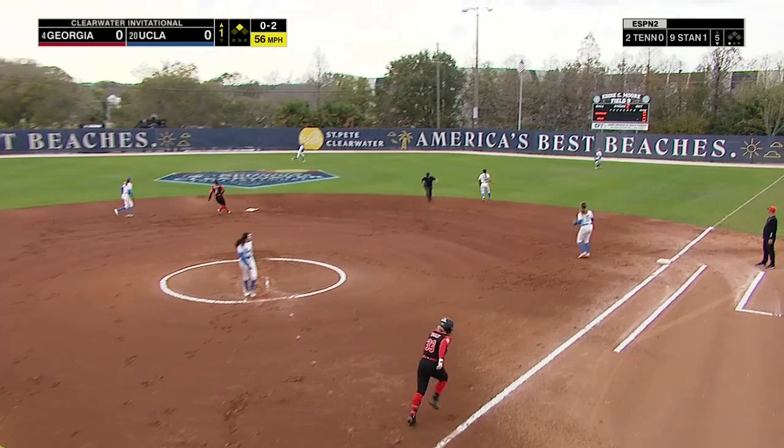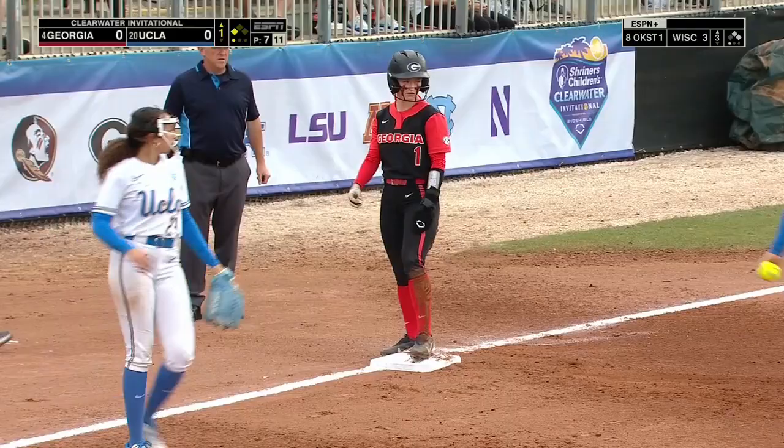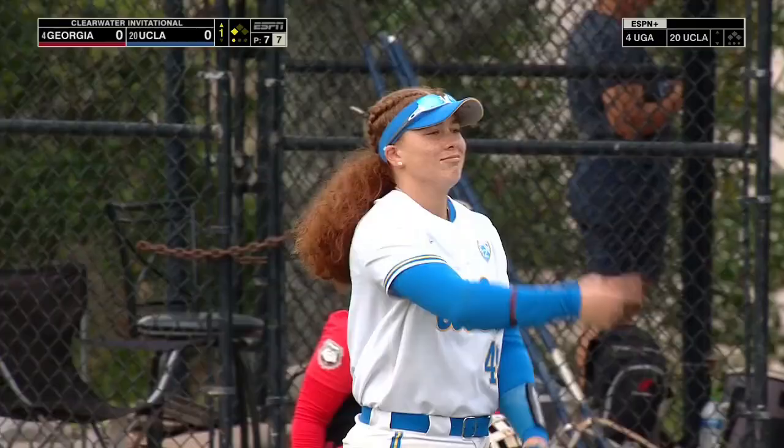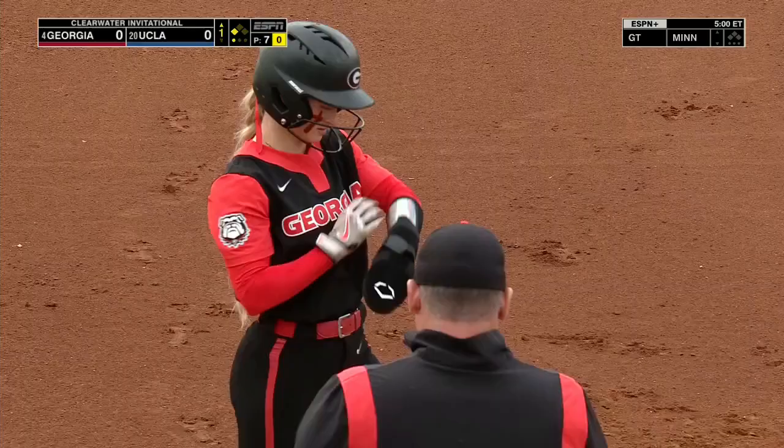Tagging, Goodnight, headed to third. A two-hop throw there is a bit up the line. Goodnight advances 60 feet to third. She's there with one out. Tell the good arm that Megan Grant has out in right field, though. I mean, Dallas Goodnight has serious speed, and that ball got there at about the same time that she did.